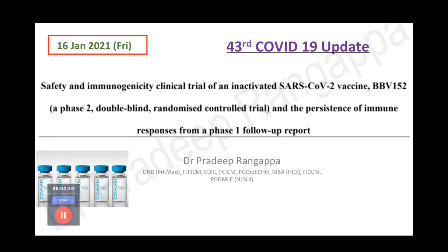But what I would do today is to take you through this phase 2 trials, which is a preprint manuscript which has come out on 20th December 2020. So it is in phase 3 trial, but it is important to understand what were the findings in the phase 2 trial and try to understand the whole concept of this Covaxin that we have in place.